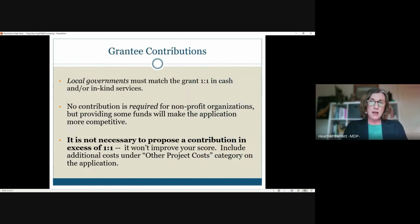So for grantee contributions, I'll give you a little more detail here. Again, it's that one-to-one for local governments, cash and or in-kind services. No contribution is required for nonprofits. It is not necessary to propose a contribution in excess of the one-to-one. It will not improve your score, and in fact, it makes your life and our lives a bit more complicated. Include additional costs kind of outside the realm of other project costs on your application.